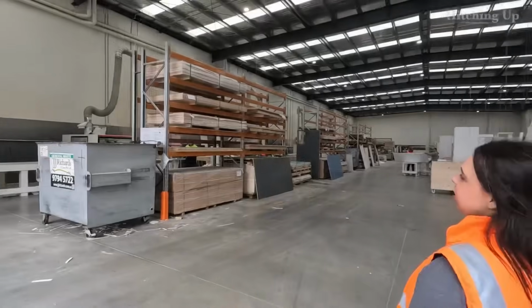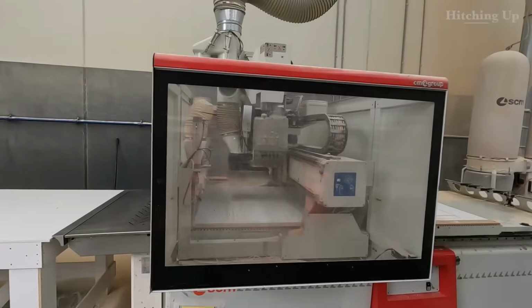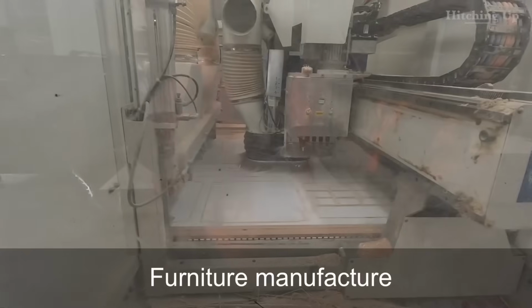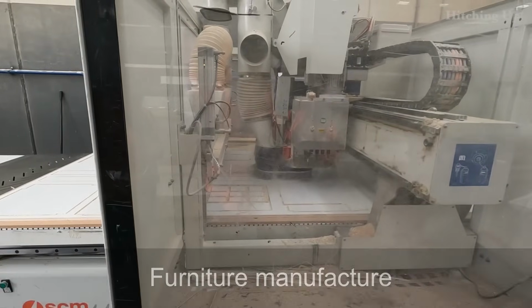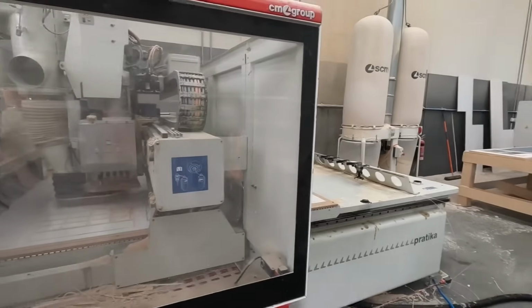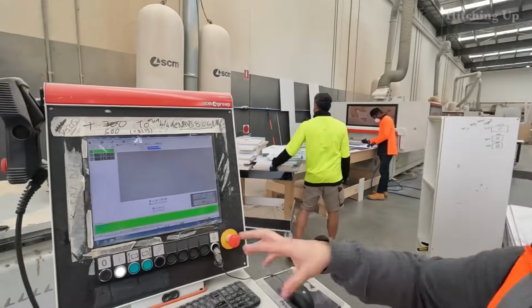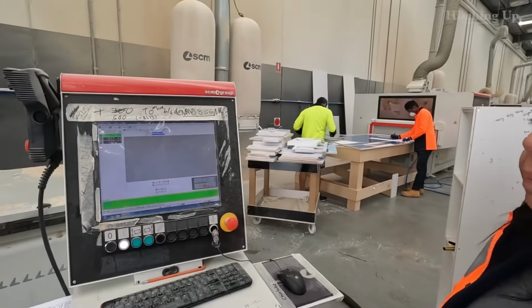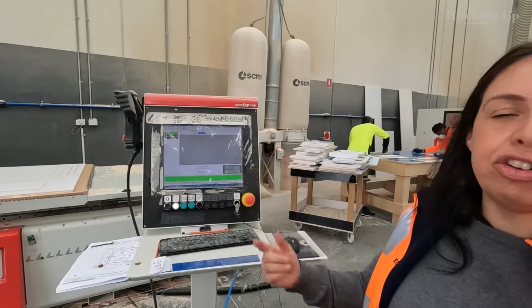They do all the furniture assembly. So these are both new. So these are the CNC machines. They go off the plans as per the specs, press enter, cuts it all up. Beautiful. So it's within, I think it's like 98%. That's how accurate it is every single time.